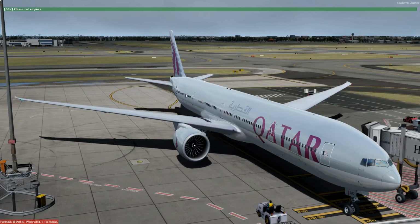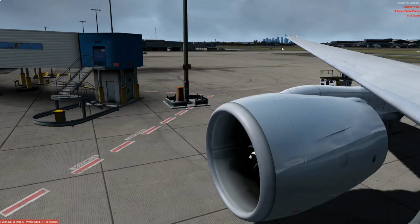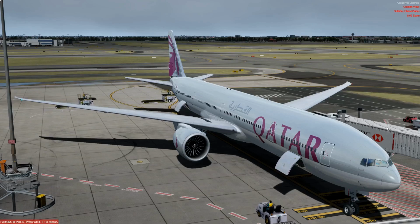Gonna request for deboarding. We're gonna open our doors. Forgot to even arm them. Okay, gonna disarm the entry 2. Disarm that. Open forward and after. And I know what GSX is gonna do. It's gonna go all the way there, it's gonna go underneath, and it's going to flip around.